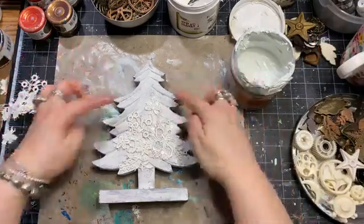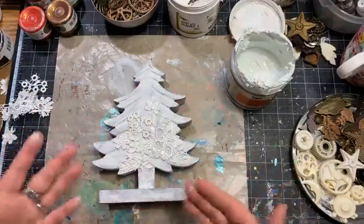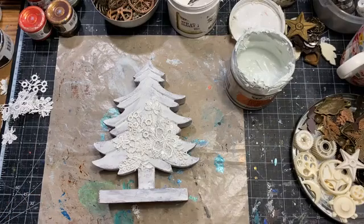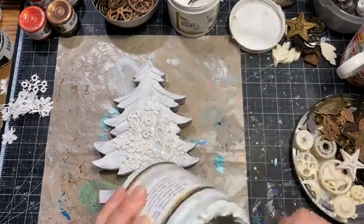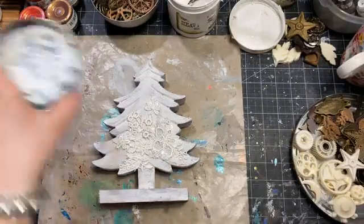And of course, you can try with the stencil, but this is a very uneven piece of wood. It's easier to stick something on instead of trying to use stencil. So that is like an easy choice for me. I will use a bit of this paste, so I'm going to take it out to make my life easier.